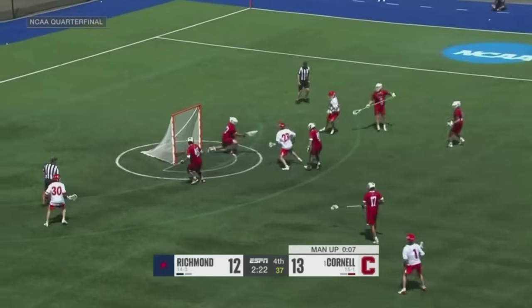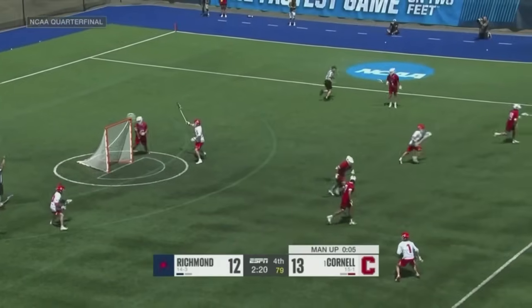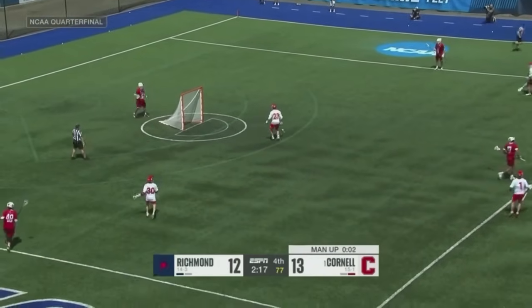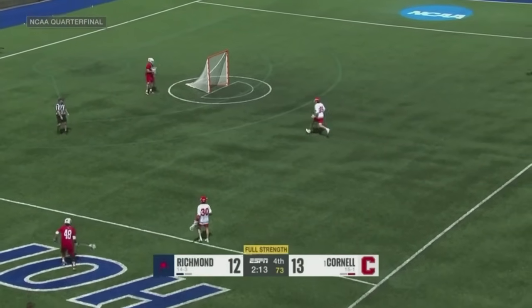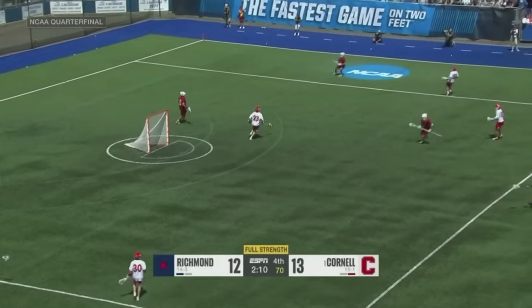Skips it through to Firth. Saved by Vignew. Wow, what a stop, on Cornell's 50th shot of the day. That was an exceptional stop by Vignew.